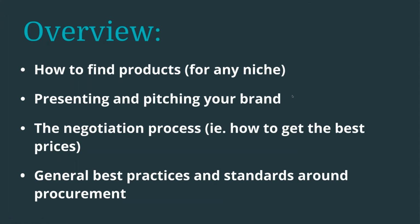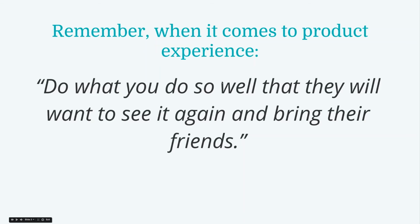The overview is we're going to cover how to find those products, hopefully for any niche, presenting and pitching your brand to the vendor partners that you'll establish relationships with, the negotiation process, so how to get the best products, the best prices, that type of thing. And then I'm just going to give you some other general best practices and standards about procurement or product sourcing that you might not know. These are going to be some basic things that you'll want to know, these different terms and different ideas that when you're doing wholesale purchasing your vendor partners will just expect you to be aware of, basically.